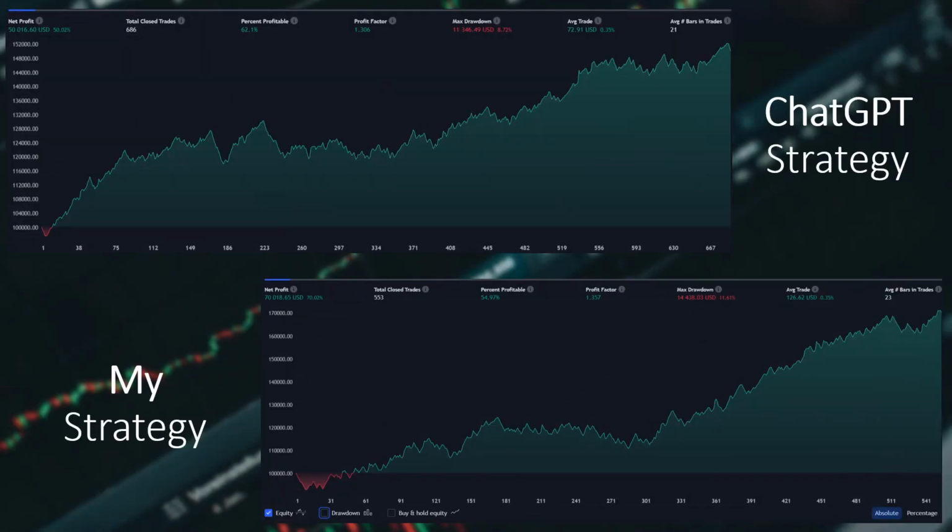In conclusion, ChatGPT performed surprisingly well in this challenge, considering that it didn't have as much access to live market data and backtesting as me. Just imagine for a second what ChatGPT will be capable of once it gets access to those features.